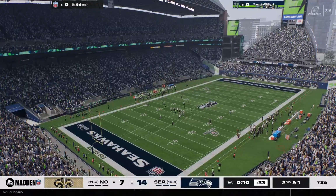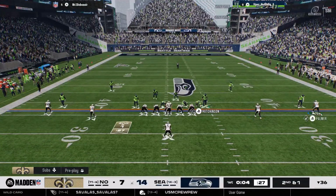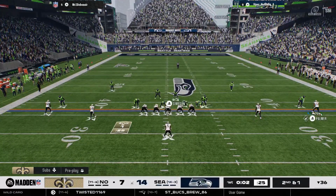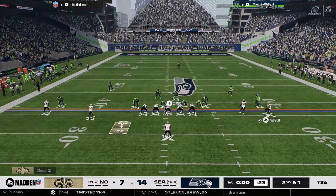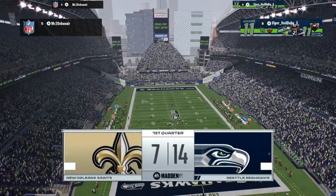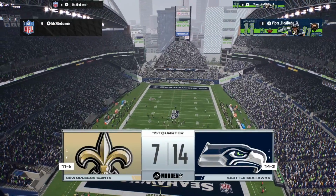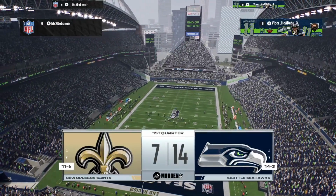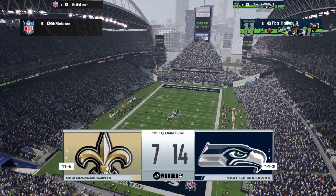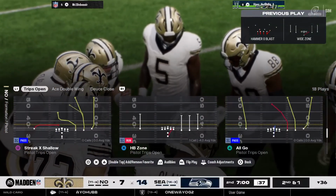Brings up 2nd and a yard at the 36-yard line. Through one quarter, 14-7 our score. The Saints with the football here to begin quarter number 2. As they've got it with a 2nd and 1 coming up.